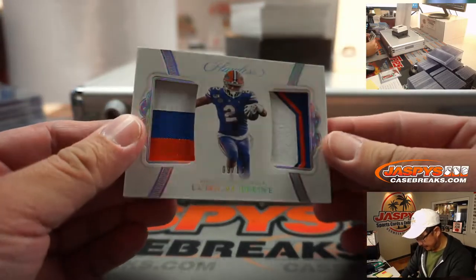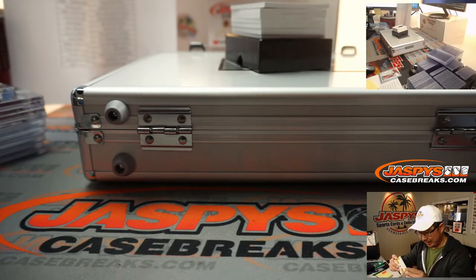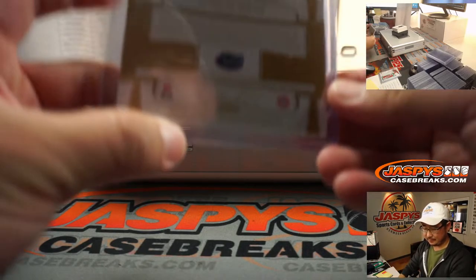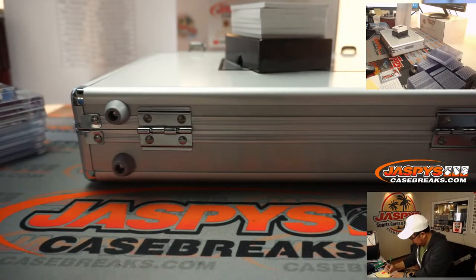Right off top, it's LaMichael Perine. 9 out of 15. 3-color dual relic. Looks really sharp for the Jets. Samaj's brother? Cousin? Related to Samaj Perine. Jets, that'll be for Mark Bissett.